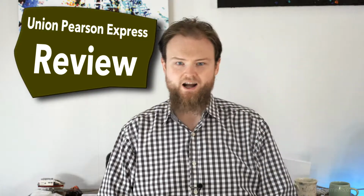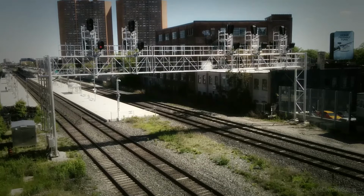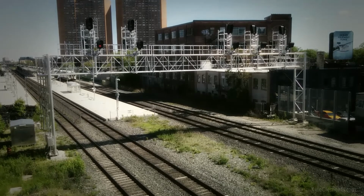Hello, Kyle here. I just had my first ever experience riding the Toronto Pearson Express, and if you've never used it before, I thought this would be a good opportunity for me to let you know what the experience is like. In a word, shitty.